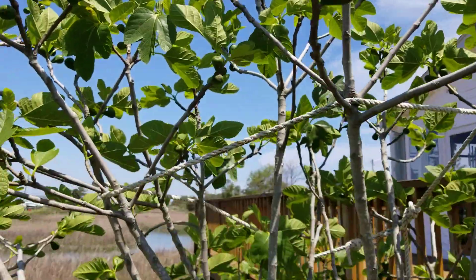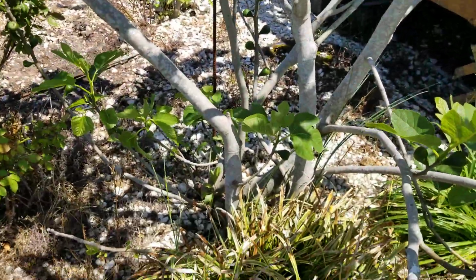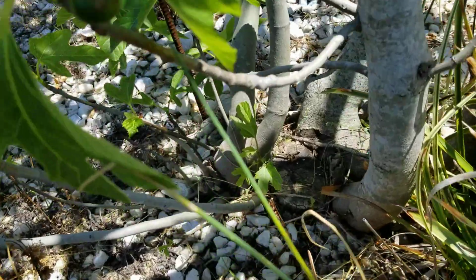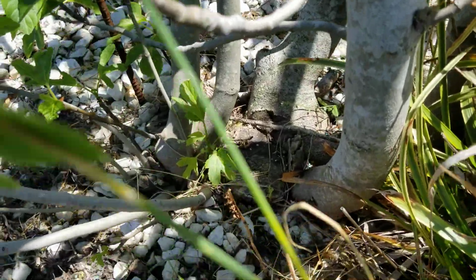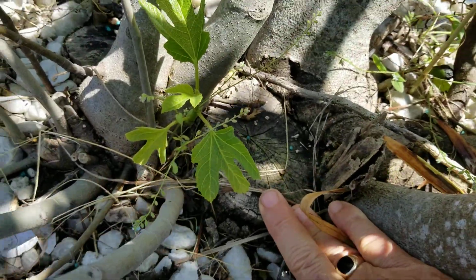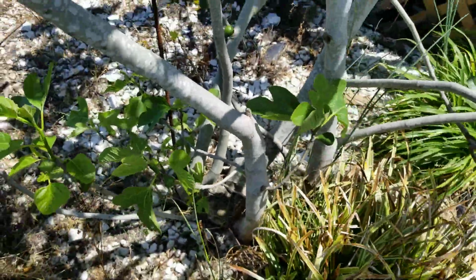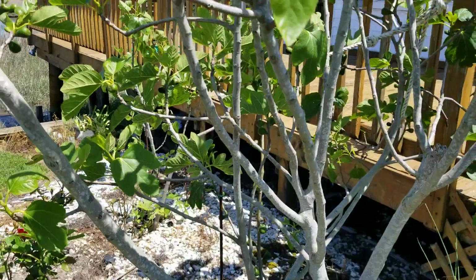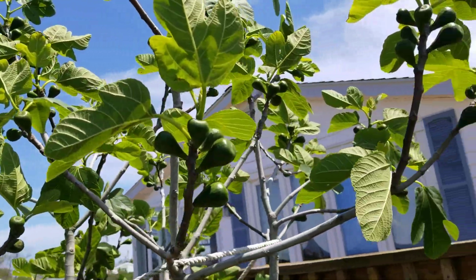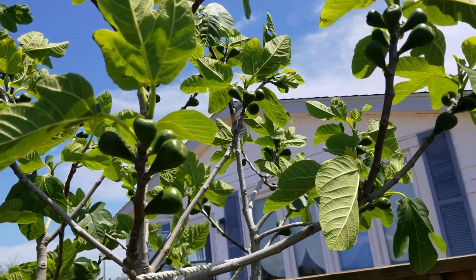And this tree has been here for 25 years. It has been here a very long time, and I've cut it many, many times. You can see how large the trunks have been in the past, and it's still flourishing and still producing an abundance of delicious, exquisite figs.